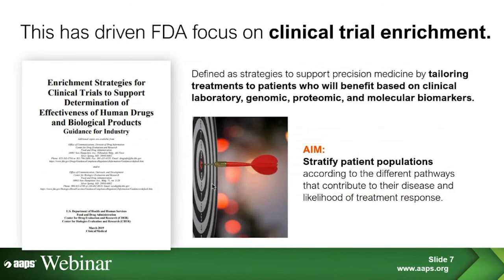Now, this current state of drug trials and drug development has prompted much interest in strategies aimed at clinical trial enrichment, to improve this fundamental issue, and approaches specifically for tailoring therapies in a much more precise manner, particularly based on clinical or broad-scale omic biomarkers. These strategies have been captured in a recent white paper for the FDA on clinical trial enrichment strategies, which outlines approaches for using biomarkers to enrich clinical trials in a much, much more targeted manner.